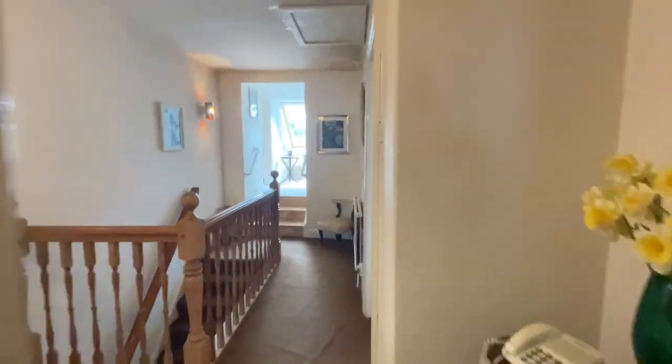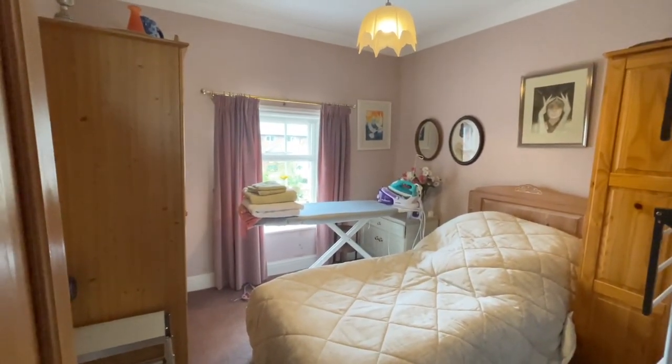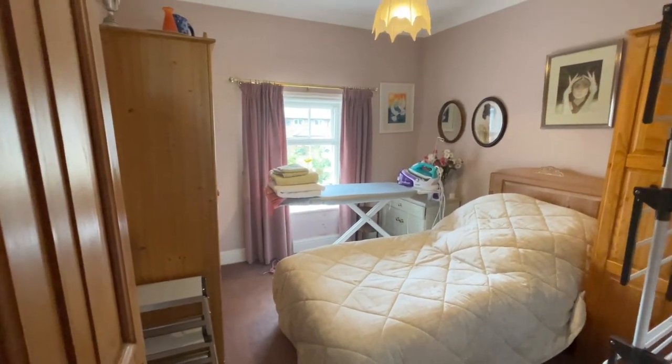And then adjacent to this particular room, we've just got a smaller bedroom, which could be a study or a room for family to come and stay in, but really good proportions. It could well be another double bedroom, albeit it's got a single bed in at the moment. And that's got a side aspect with a secondary glazed window.